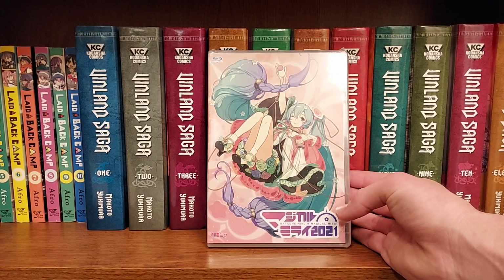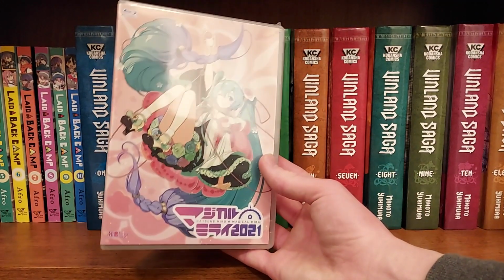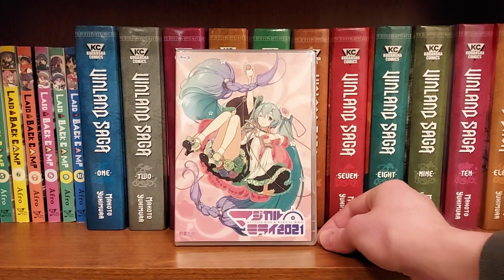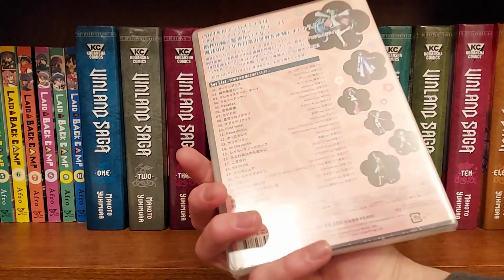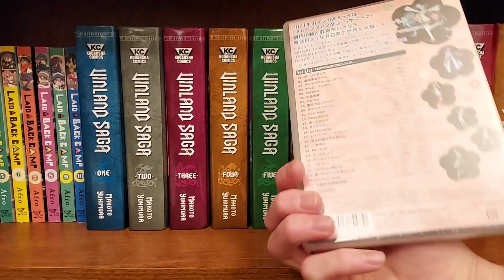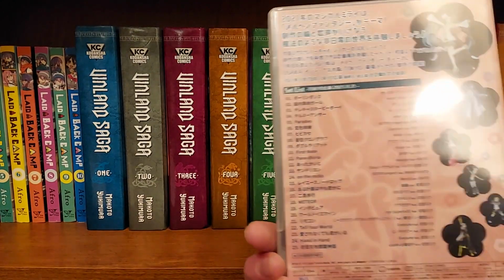Magical Mirai is always a blast. These ones also get standard edition DVDs and Blu-rays too, so if you want to get into Vocaloid concerts but you don't want to spend too much on physical copies, you can get some really nice but also cheap ones on Amazon Japan. So yeah, Miku's always fun.